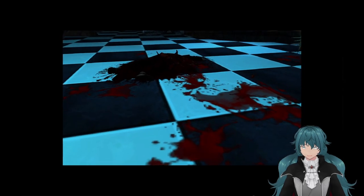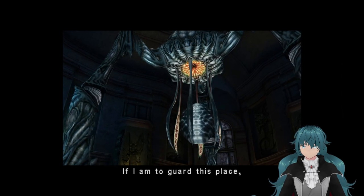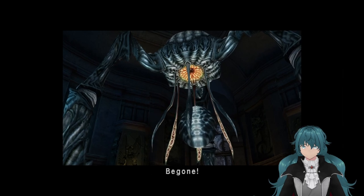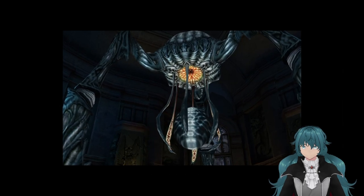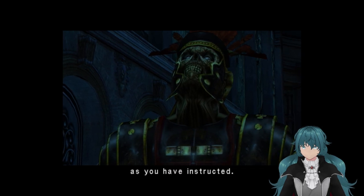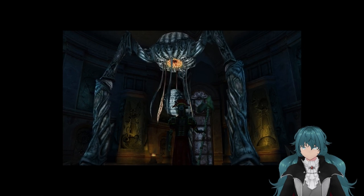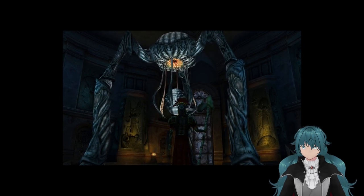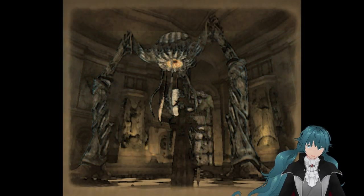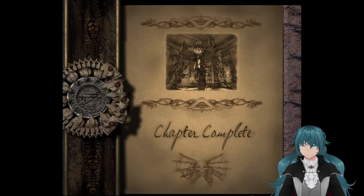Rest in peace, Paul. If I had to guard this place, the artifact as you have instructed. Guardians don't do exactly what you tell them to, like all the other ones, I guess. Or the greater guardians, at least.